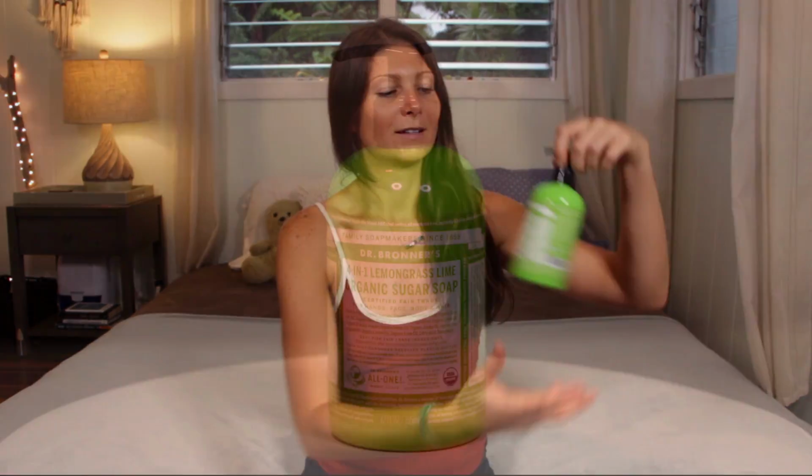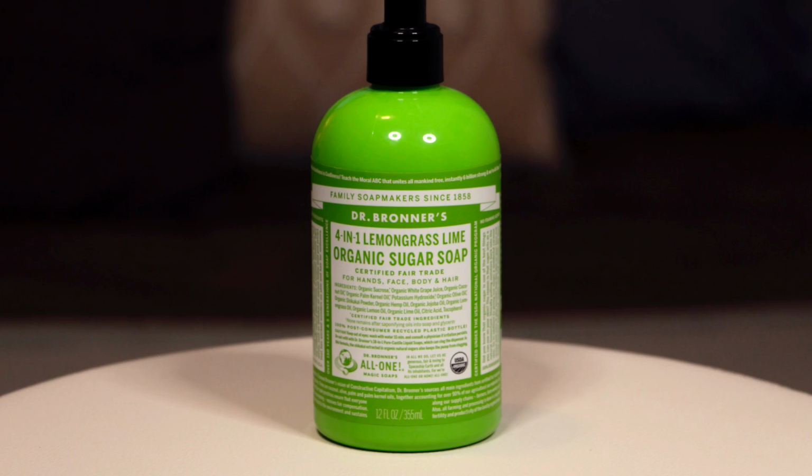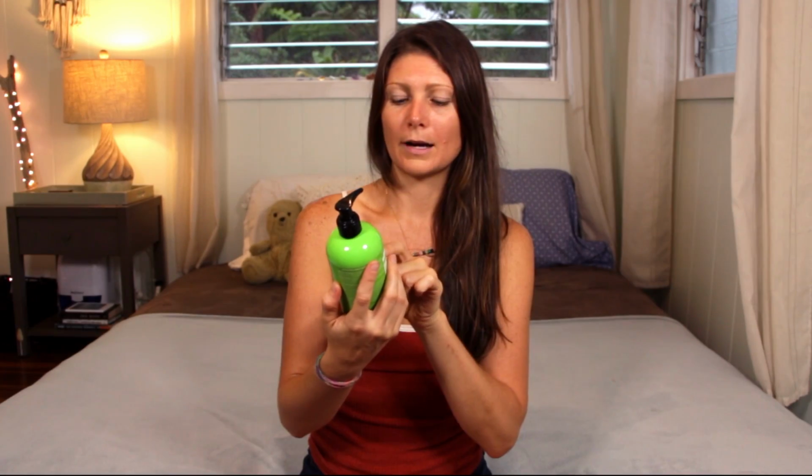The next product that I want to talk about is from Dr. Bronner's. This is a sort of newer line of soaps that they're making that is called Organic Sugar Soap. This scent by Dr. Bronner's is lemongrass lime, and I really love this. It has a really nice texture.